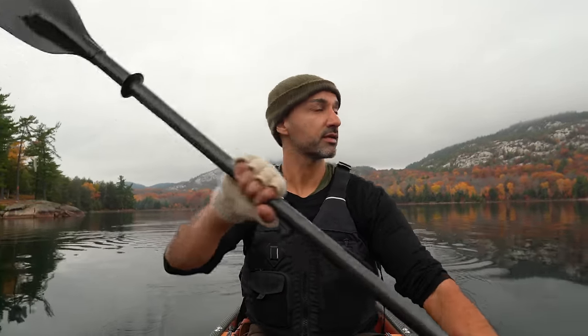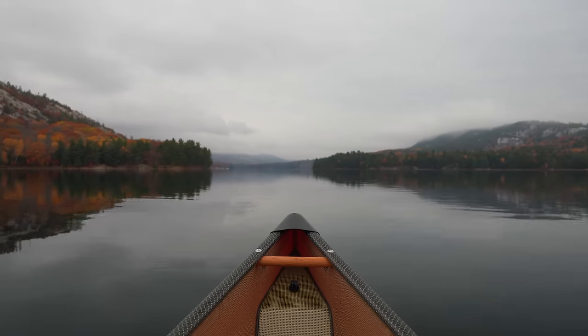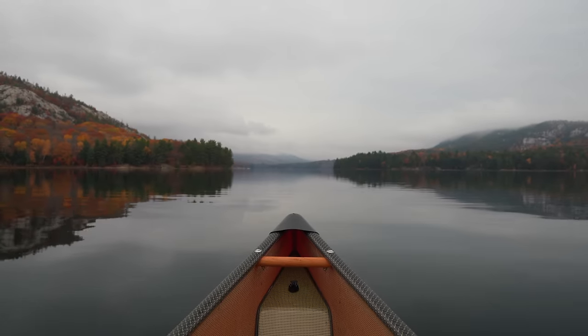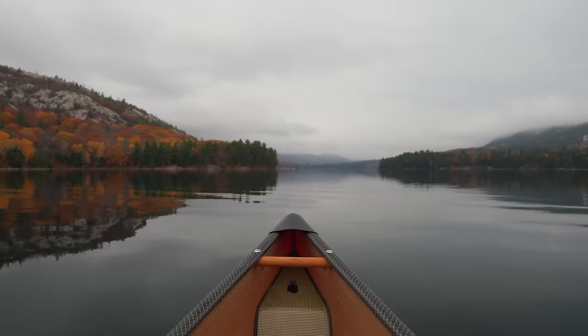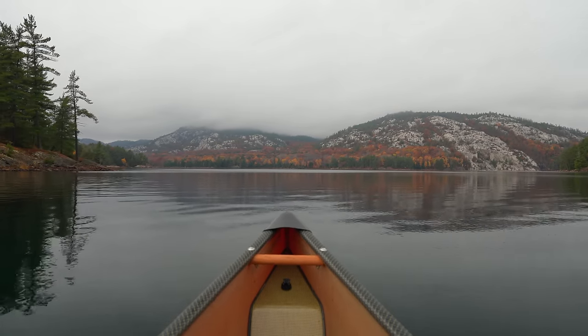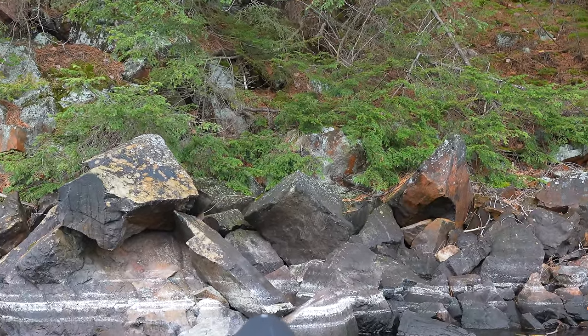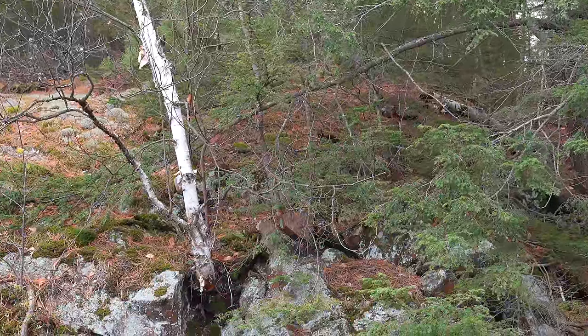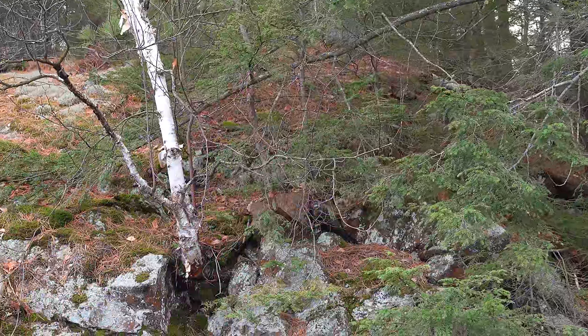This place is absolutely breathtaking. This is my favorite lake in the park. I'll try to camp here someday. I'm sure it's busy as can be through most of the year. Cute little guy. There he goes.